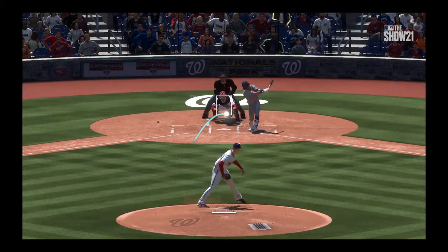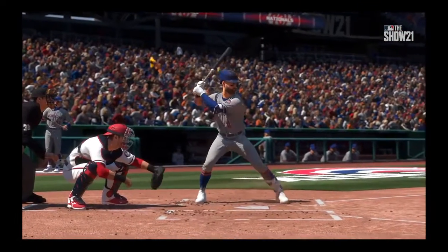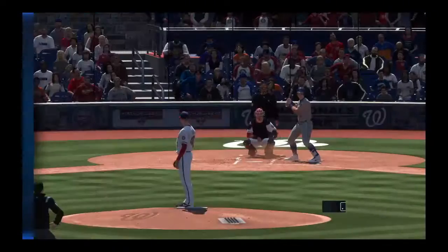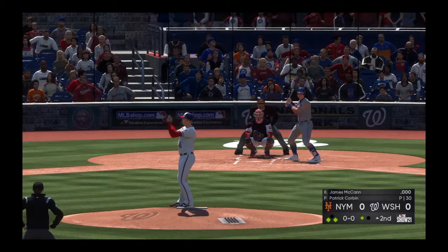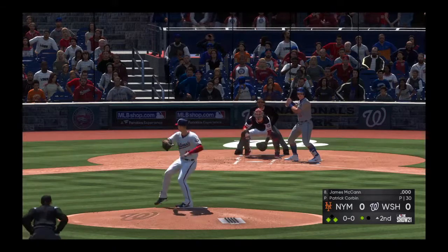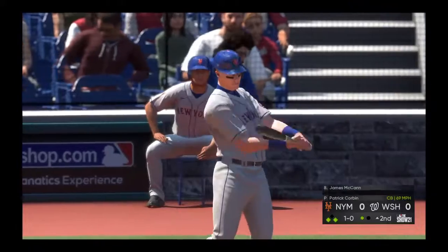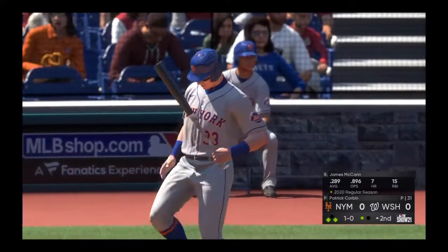Hey, I can't imagine that's the pitch he was looking for right there. But he did his best to keep his nose in there and drive that changeup for a base hit. In now, James McCann, as he'll watch one miss down and in for a ball, 1-0. And he's got runners at the corners here with only one gone.